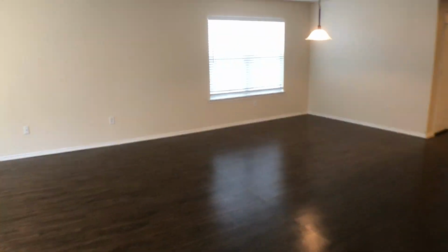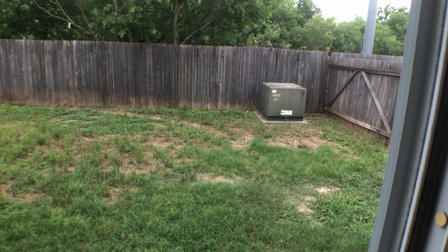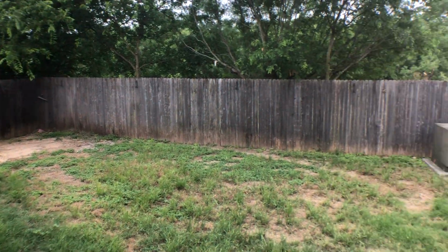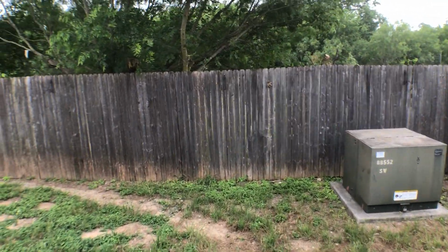This property is located in the North Side Independent School District. If you're wondering about the schools, we'll take a peek out the back door here real quick. Good sized yard. Doesn't look like there's anything there behind you.